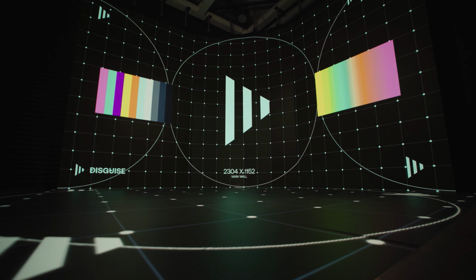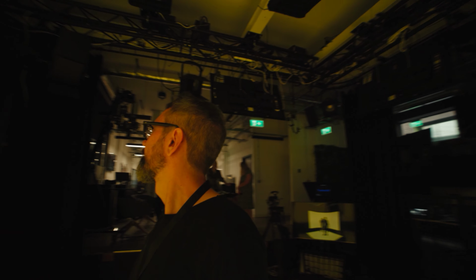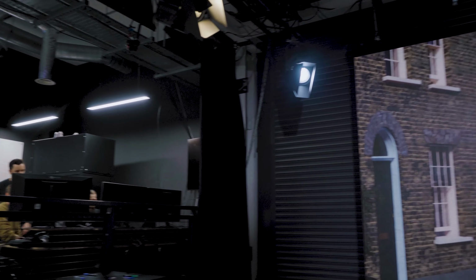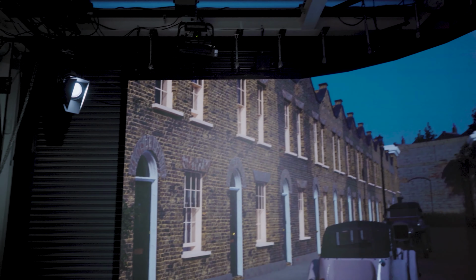With Disguise's expertise and knowledge in this space, and the innovations that they've had within virtual production over the last few years, it makes them a fantastic partner to work together with. Disguise is the software and hardware that's running some of the biggest VP stages around the world. So to be able to collaborate with them and ensure that our files optimally work within that Disguise workflow is a huge plus for us.